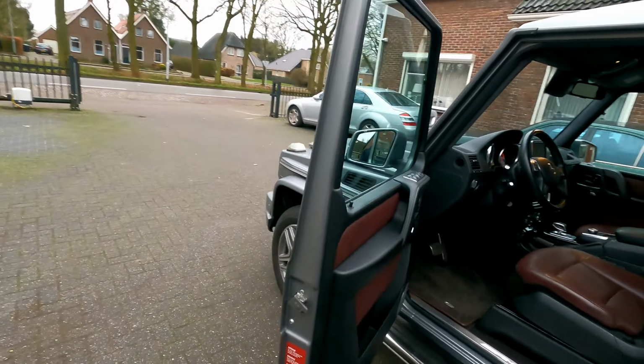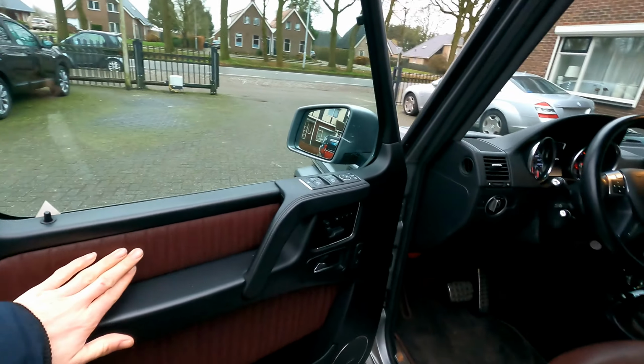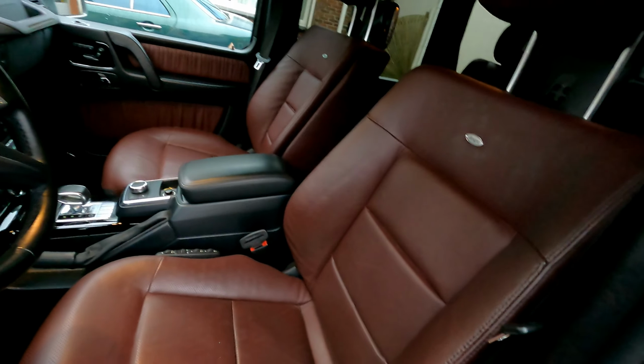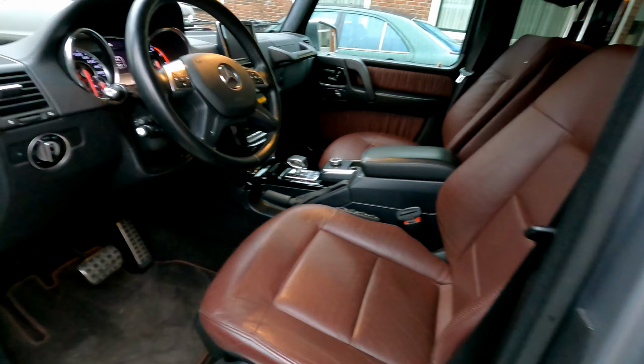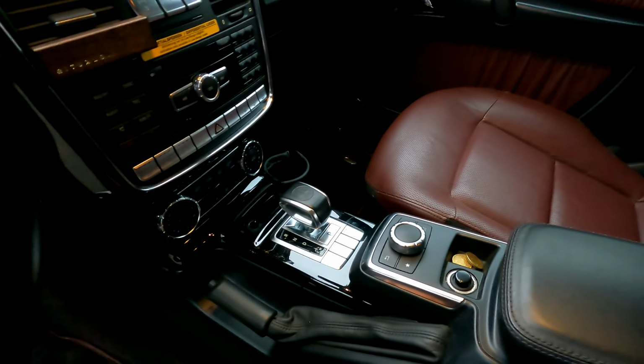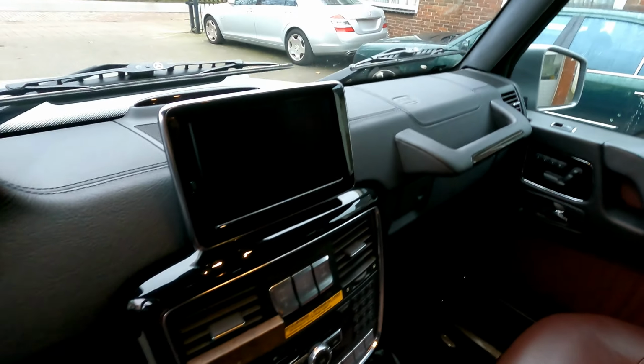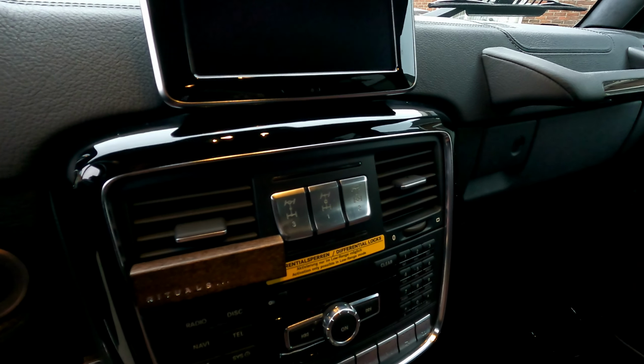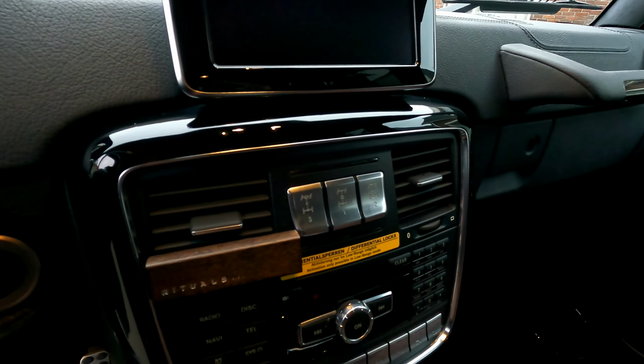Everything feels pretty heavy. The doors feel heavy. Nice Designo, like a red interior. You'll also see it here. It's fully done in this option, so that's also pretty expensive. Very clean interior. Just looks very nice. All the luxury is in here, but still you have locking differentials, 3 in total: front, rear and the mid. The transfer case you can lock up.